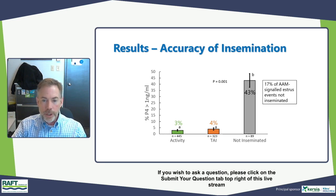One bit of encouraging news was that for both the activity-based inseminations and, for comparison's sake, the timed AI protocol hormonal synchronization inseminations, this was remarkably good. Only 3-4% of the cows had high progesterone on the day of insemination. In other words, they just were not in heat. They got it wrong. But that's remarkably good. In studies where humans look for cows in standing estrus, typically that error rate is 5 to 10%. So this was really very good.